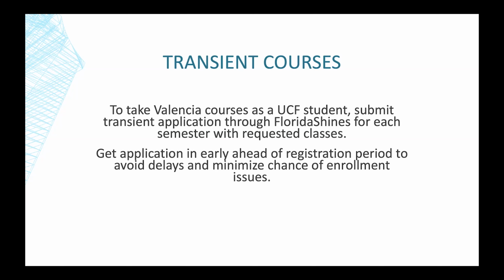To take Valencia courses as a UCF student, you'll need to submit a transient application through Florida Shines for each semester with requested classes. Get your application in early, way ahead of the registration period, to avoid delays and to minimize the chance of any enrollment issues. I really want to read that last sentence again as you begin this architecture journey: get your transient application in early, ahead of the registration period, to avoid any delays and to minimize the chance of enrollment issues.